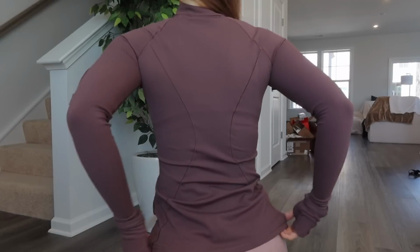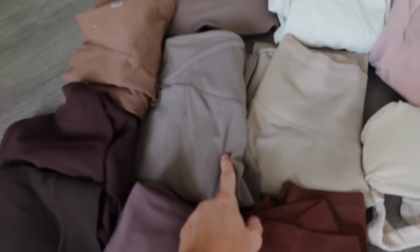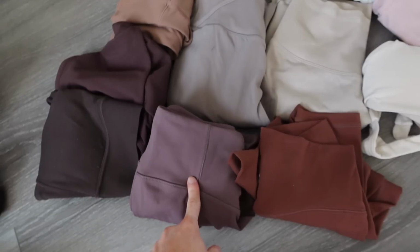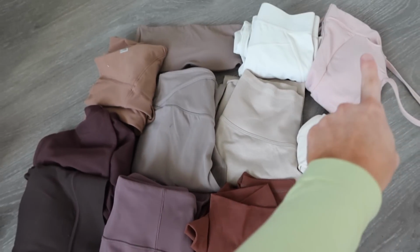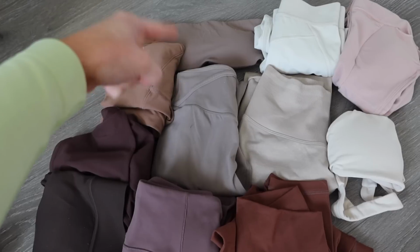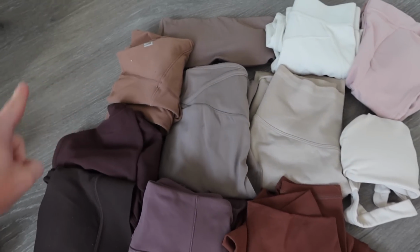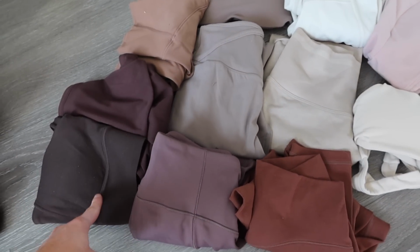Back looks like this. So here's the chai latte, the chamomile, and then mocha berry, and then mocha, stardust, berry ice, bone, and that is the chai latte but in the air knit fabric, so it looks different compared to the Nubri. And then there's cocoa, journey dark brown, and then cold brew.